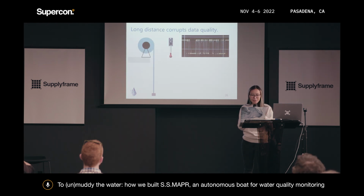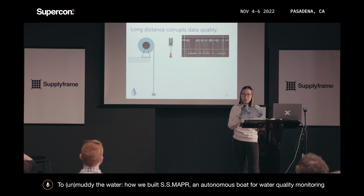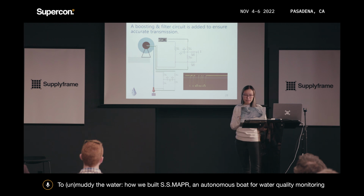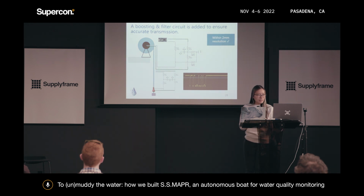Another challenge we had was to maintain the data quality from the depth sensor. When we did the experiment in the lab, everything was great. The wire is short, the quality is high. Okay, not too high, but it's reasonable. But as we increased the wire to 50 feet, this is the data we got. It didn't work. For this reason, we added a boosting and a filtering circuit to maintain the data transmission quality, so that we can keep the depth sensor accuracy at the 2 millimeters claimed by the manufacturer.